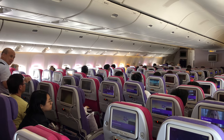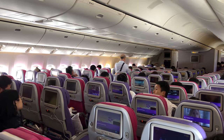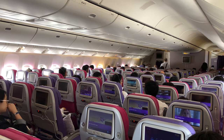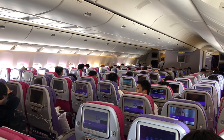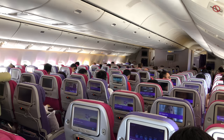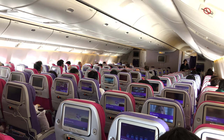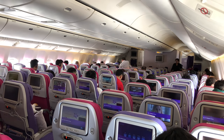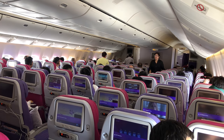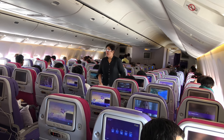Good afternoon, ladies and gentlemen. This is your captain speaking. We are now descending to Bangkok Suvarnabhumi Airport. Expect to land in about 25 minutes from now, which will be 2:30 p.m. Bangkok local time. For your information, the local time in Bangkok is 1 hour behind the local time in Hong Kong. The weather at the moment is reported to be partly cloudy, with the ground visibility of 10 kilometers and the surface temperature is 31 degrees Celsius, which is 88 degrees Fahrenheit. Thank you.